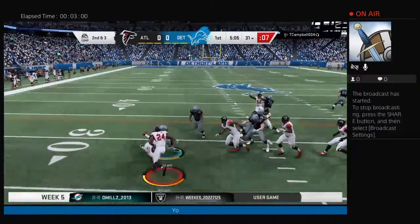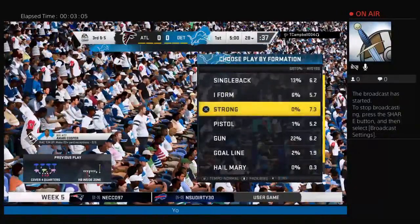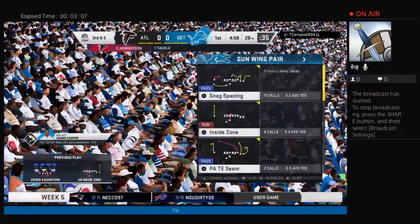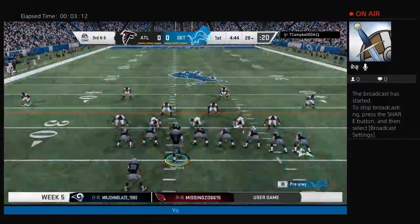On second down, it's Grant. And he is met quickly in the backfield. Down he goes, folded like a lawn chair. That'll set him back with a loss of 3 on the play. And that'll make it third down.